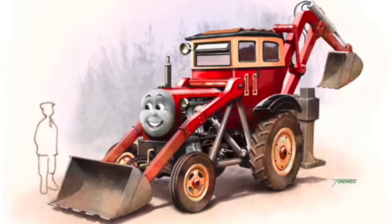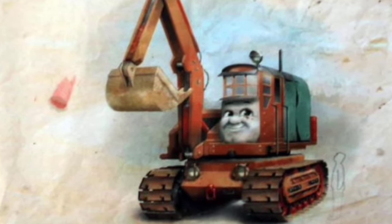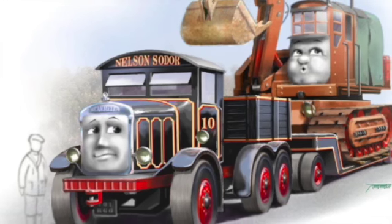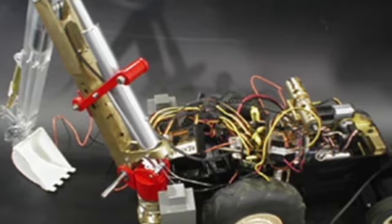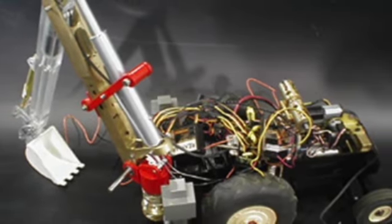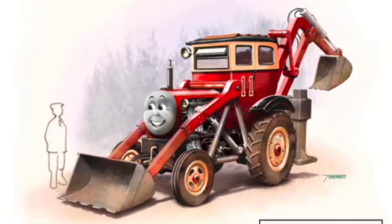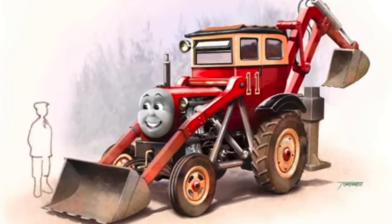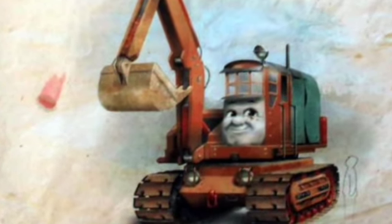Jack and Oliver. Now, I'm grouping these two together because they both have the same story. During production of Season 6, the team wanted to test how a spin-off show about construction vehicles could work. Your answer? Jack and the Pack. I'm not going into the series, but I am going to talk about this.